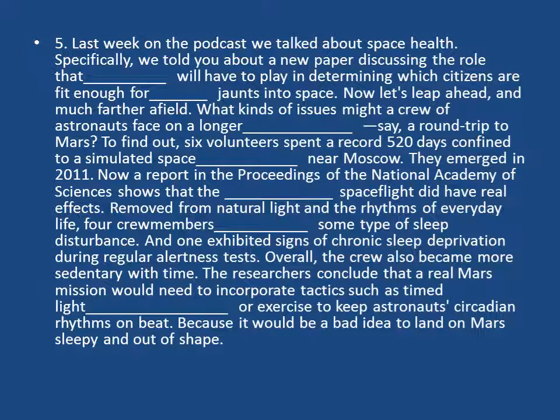To find out, six volunteers spent a record 520 days confined to a simulated space habitat near Moscow. They emerged in 2011. Now a report in the Proceedings of the National Academy of Sciences shows that the simulated spaceflight did have real effects. Removed from natural light and the rhythms of everyday life, four crew members experienced some type of sleep disturbance, and one exhibited signs of chronic sleep deprivation during regular alertness tests.